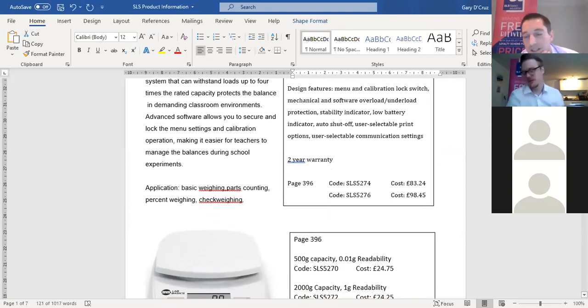Oh, sorry, just to interject, I had put page numbers and things like that on some of this information. So if you have a catalogue handy, you can flick to the right page if you want to look while Martin's talking.